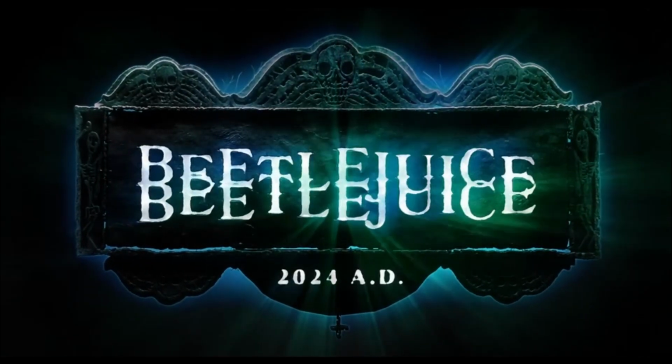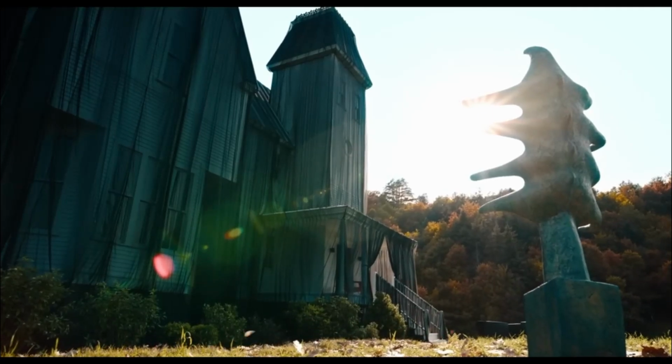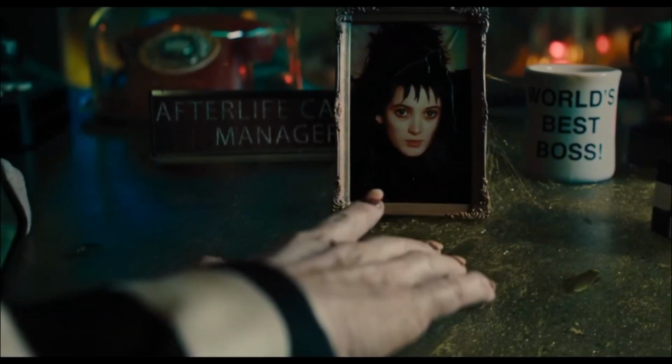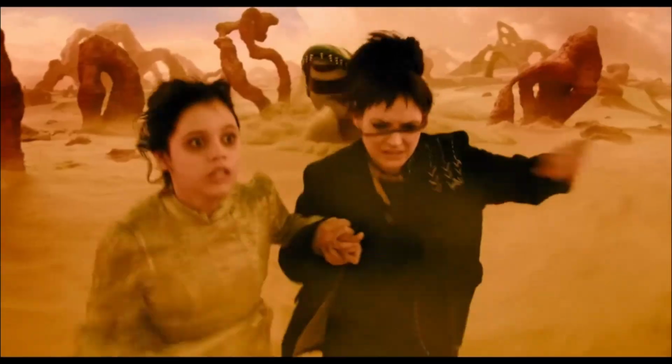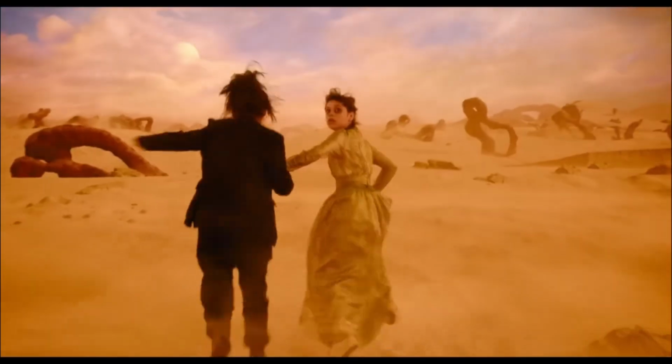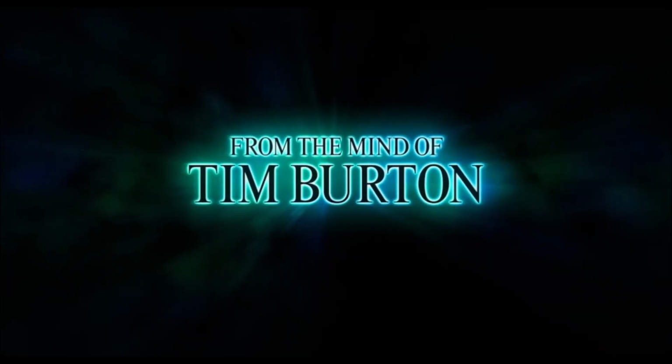Beetlejuice, backstage science here. So I'll take it you guys have seen the new Beetlejuice trailer, and watching it, I had some thoughts, specifically about these two scenes. The one involving the plane crashing into the ocean, and the sandworm chasing the characters. Having watched these two scenes a couple times over, now I'm starting to think they're taking a mixed approach to it.